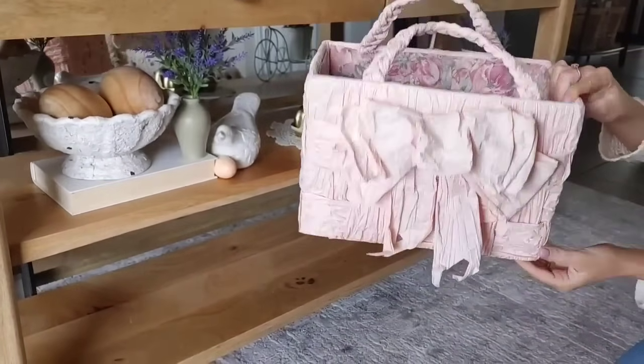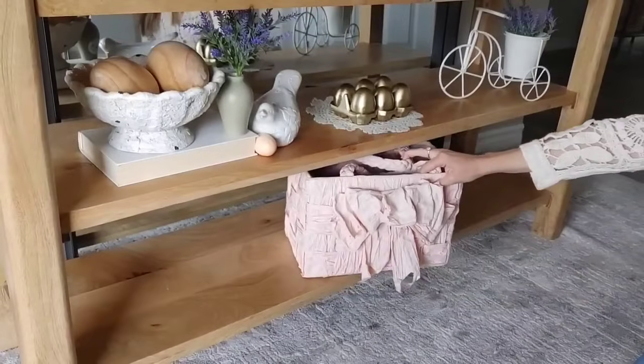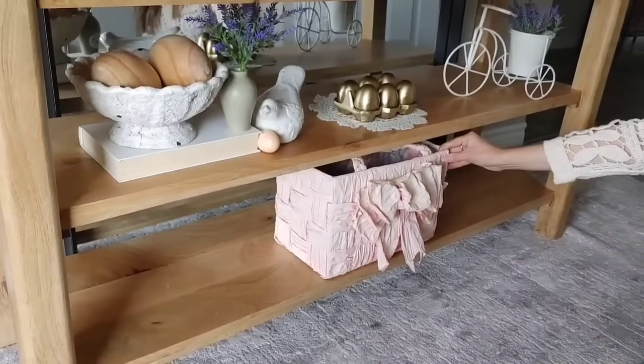I am going to add this gorgeous basket. I purchased this while thrifting also. This was $3.99, and I love that subtle touch of pink that it brings.